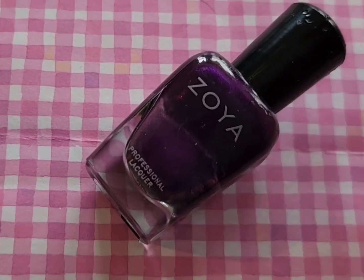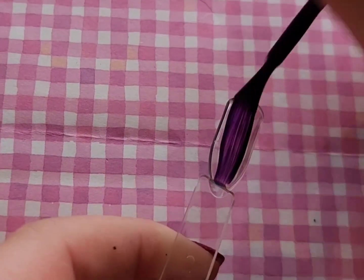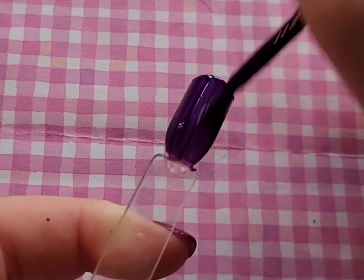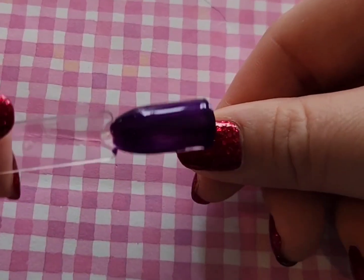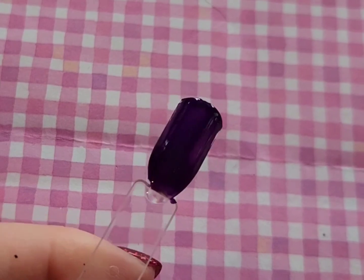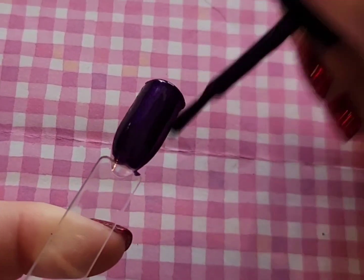And lastly on my list here is Gata. And this is a polish that has a chrome effect. And I love this color. The last time I did this favorite purple video, I showed Zoya's Yasmin. And this color is very similar to that in my opinion, which is great because Yasmin is also discontinued, which was such a bummer because that was one of my favorite colors. And this color, Gata, has officially replaced that one for me.